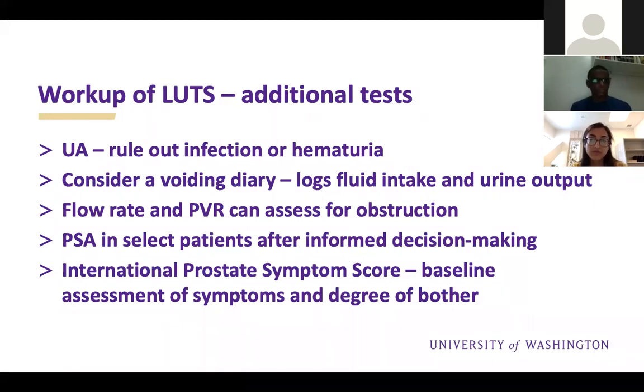One thing that I really find very helpful and informative is a voiding diary. And I use this particularly for patients who have mostly irritative symptoms. There's a really nice template on the Urology Care Foundation website that I just print out and hand to them. And it just has them keep a log of all of their fluid intake and all of their urine output for a 48-hour period. And this has been both diagnostic and therapeutic.